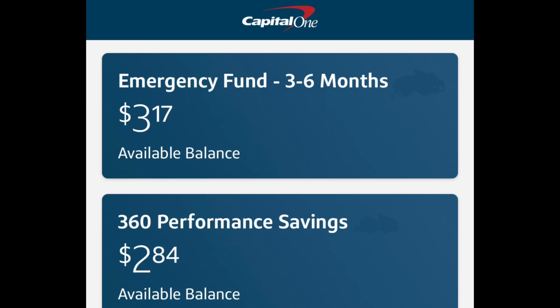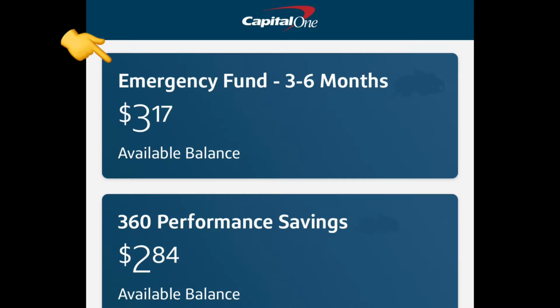Capital One has a different setup when it comes to savings goals. Users can open more than one high-yield savings account with Capital One. Capital One also allows you to change the name of your savings accounts. So you can make the nickname of one savings account emergency fund and another one can be vacation, for example. Although I do wish they allowed for more custom characters and the ability to set a goal.